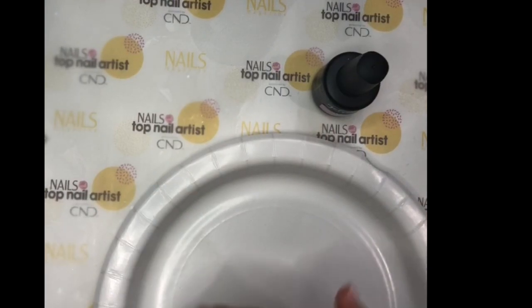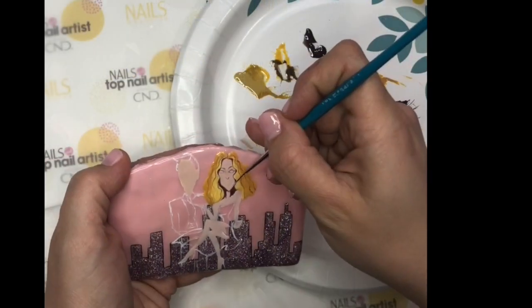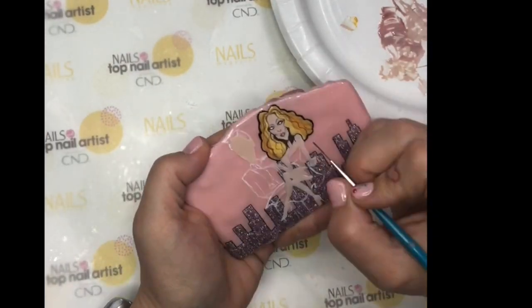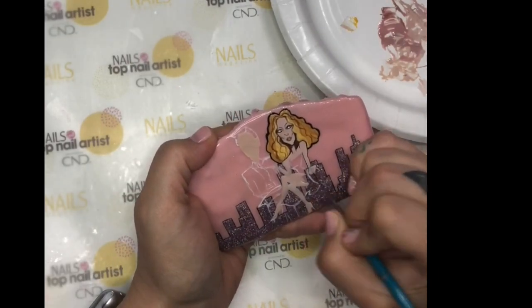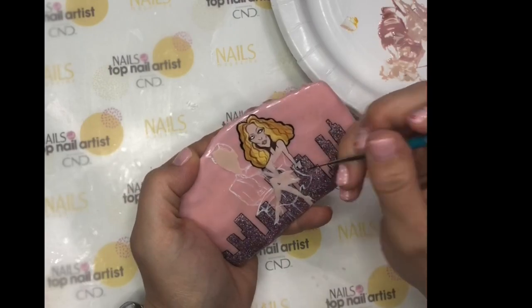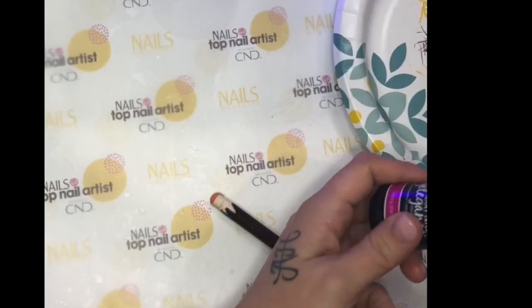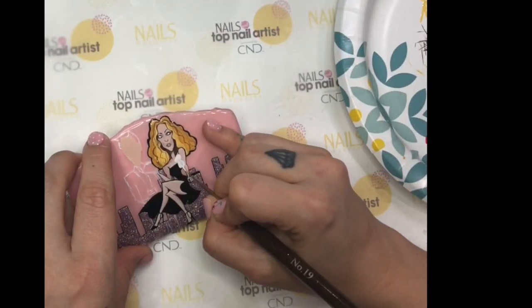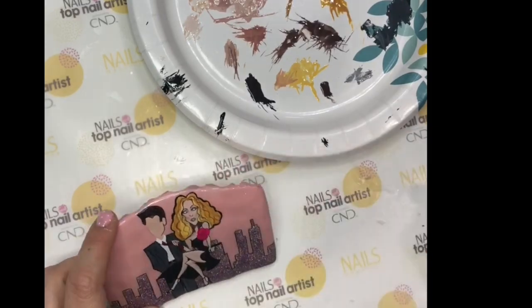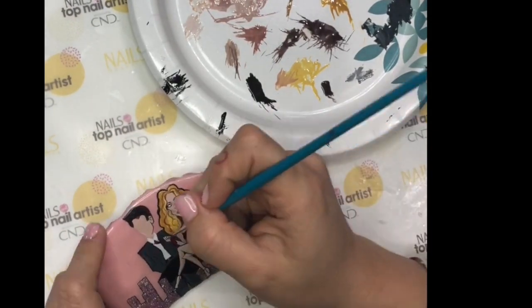For the skin tones, I mixed Blush Kisses and XO Beige. Then for Carrie's hair and the details, I used Iced Coffee, Street Style, and the Gold Art Paint. For the outlines and the shadows and highlights, I used the black and white art paints. For the flower on her dress, I used Fancy Pants and Red Velvet. For Mr. Big's suit and hair, I used a mixture of iced coffee, black, and white art paints.